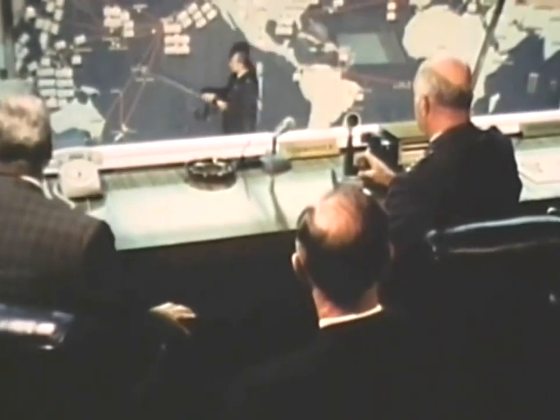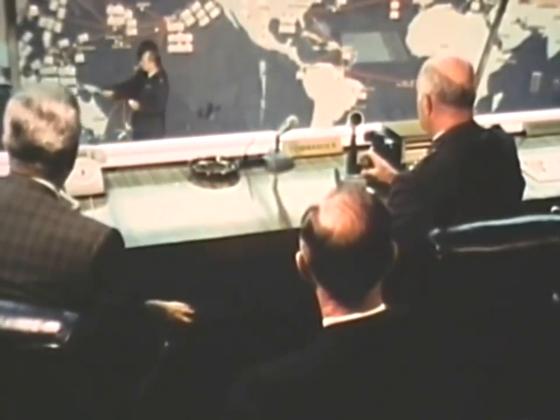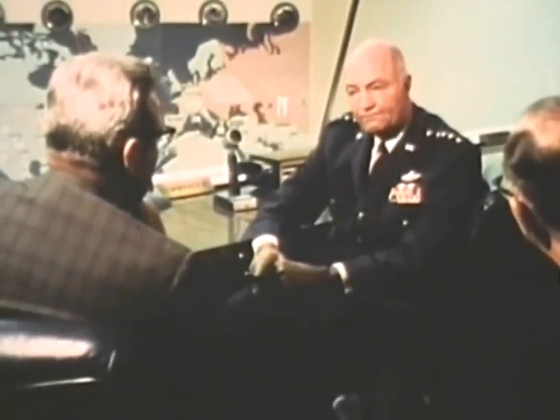There are 94 C-141s operating in the Pacific this morning. And of those 94, 32 are presently en route to Southeast Asian destinations and 28 returning from Southeast Asian destinations. The eastbound embassy mission is en route from Bangkok to Saigon and is operating on schedule. Three distinguished visitors... These are the men responsible for the nation's airlift missions. That's General Howell Estes, the commander in the center.